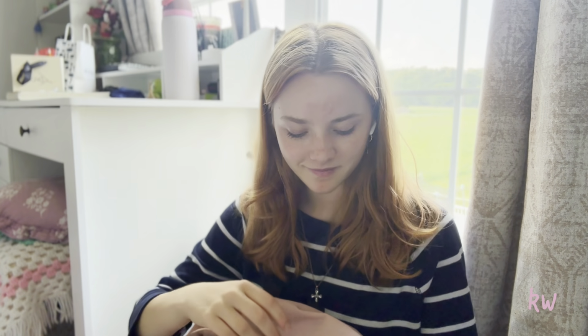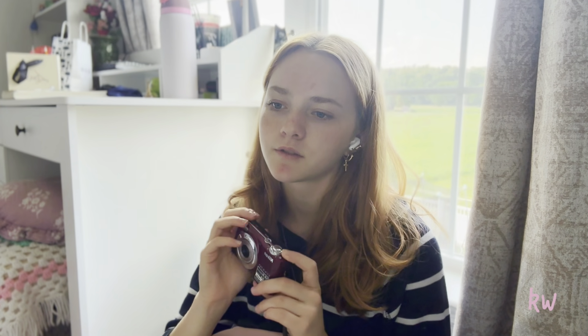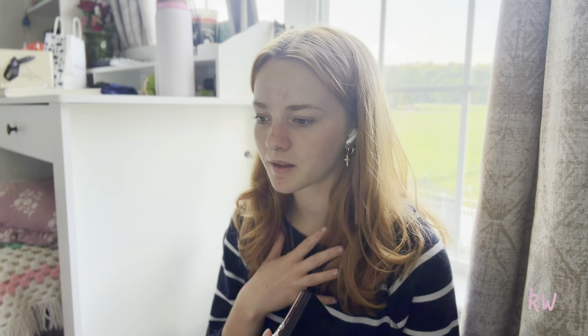So cute. And the second thing I have is one of my digital cameras. I have 2 of these that I found in my basement a few years ago, and I use them religiously. And I'm really glad that they're becoming trendy, just because I really enjoy analog things and I feel like more people need to use them because they're so amazing.